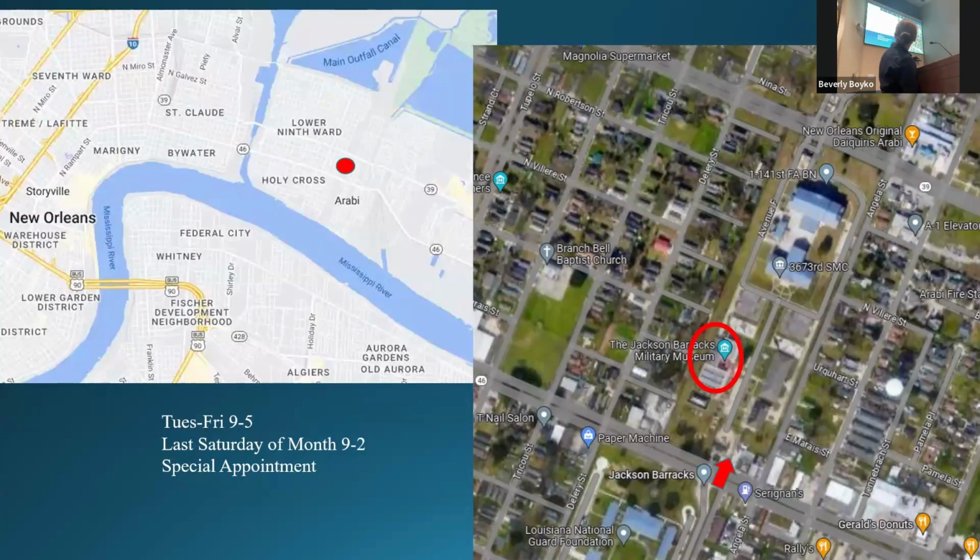This is where we're at, the Lower 9th Ward. You come in off of St. Claude, right here, through the St. Claude Gate. Sometimes they randomly close the St. Claude Gate because it is an active Louisiana National Guard facility, and you have to come in from the north side here. This is the Washington Artillery, still on Jackson Barracks, and the 139th Armory. In the future, they are building a fence right here.